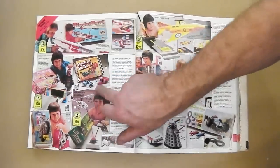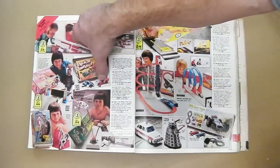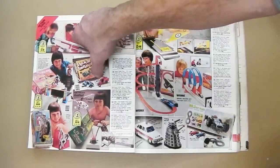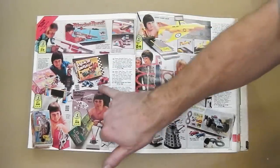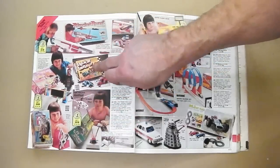Stock car smash up, one of my favourites. Now I did have this one. This was great, a spring-loaded system. Both cars hit each other and release the mechanism, and the car flies into pieces. So that's got a lot to explain.